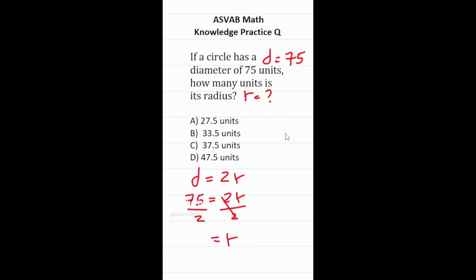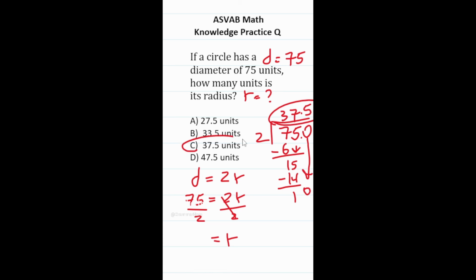If you can't do that in your head, you could always do it off to the side like this. 75 divided by 2. 2 goes into 7 3 times without going over. 2 times 3 is 6. 7 minus 6 is 1. Bring down this 5. 2 goes into 15 7 times without going over. 2 times 7 is 14. 15 minus 14 is 1. Add a decimal there. Add a decimal there. Add a 0 placeholder. Drop it down, 2 times 5 is 10. So the radius is 37.5.